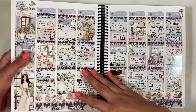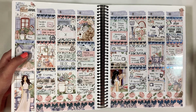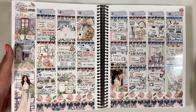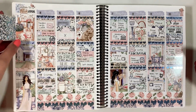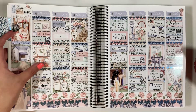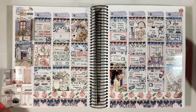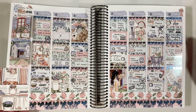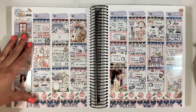This kit is from Planet Fancy and I paired it with light blue foil from Planet Hannah. Thinking back, this is way too busy and I should have gone with a simpler foil. But anyways, here I have a little flip with this cute bunny with the weird eyes. Here's another little flip. They had so many good boxes that I had trouble narrowing it down. I think this is my first time using a double box like this. Anyway, let's see what went on this week.